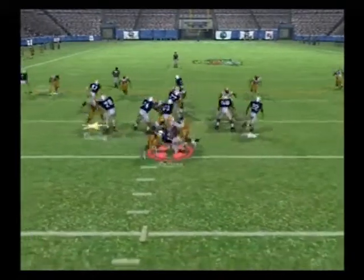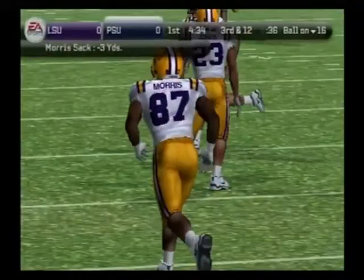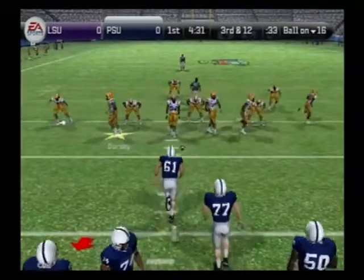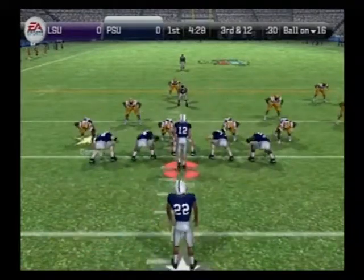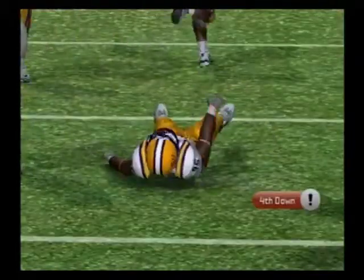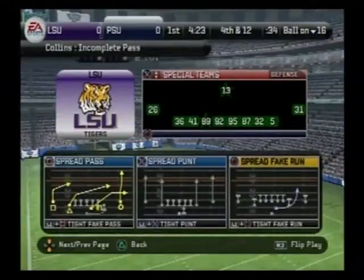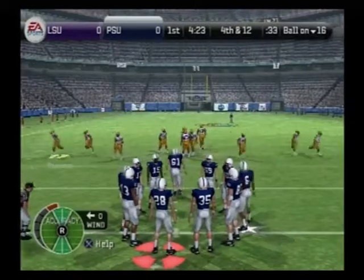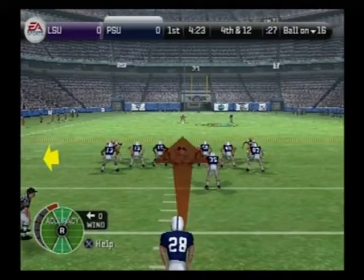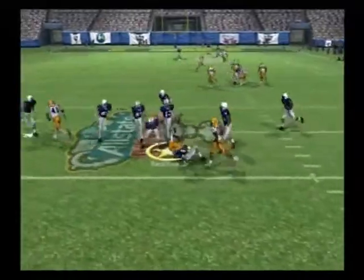Single set backfield. Collins is going to be sacked for a loss. We've got 3rd and 12. Ball on the 16. Collins set to go to the air. Looking. It falls incomplete. So the defense holds, and they're going to have to punt. Penn State lining up the punt. Rogers awaits the snap. He punts it. Number 13 fields it at the 46.